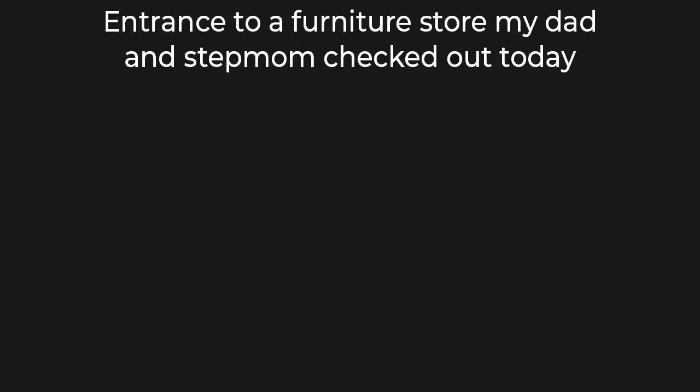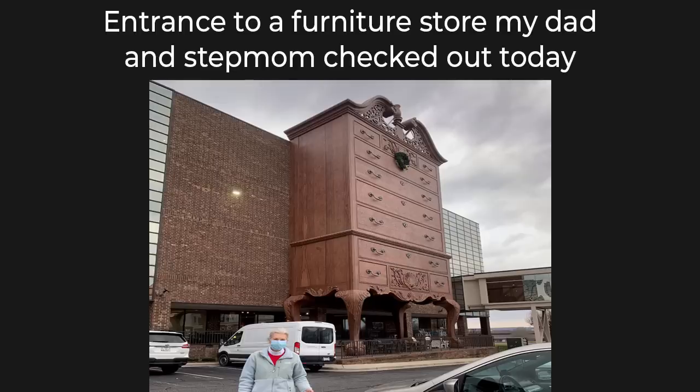Entrance to a furniture store my dad and stepmom checked out today. Tiananmen Square before the crackdown.